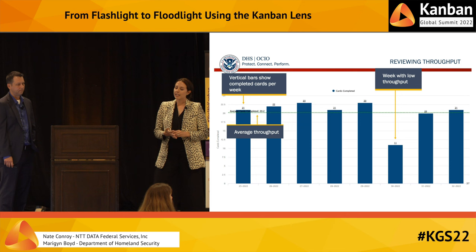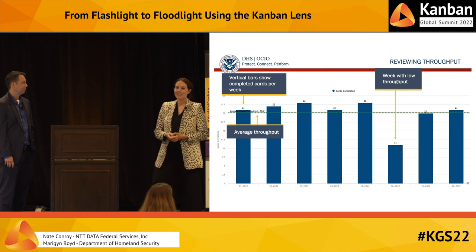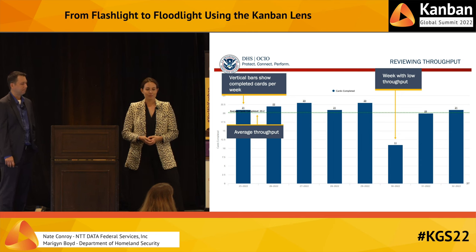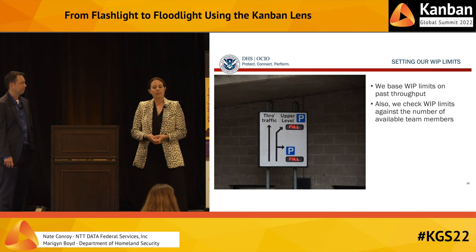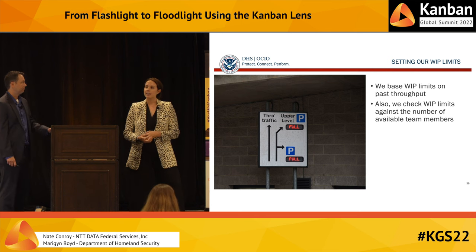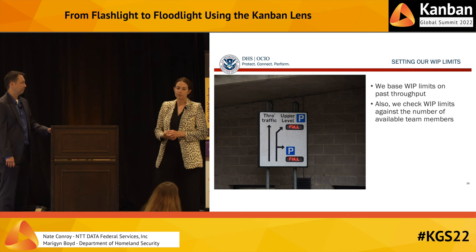So looking at 8 weeks of throughput works pretty well to smooth out anything where there's an abnormality, such as week 30, where we only completed 11 items. We had quite a few people in conferences and on vacation. But our average tends to stay near 20 cards. So we base our board WIP limits on the weekly throughput of 20 cards, and it's currently set to 9 items allowed in progress and 10 items allowed in our to-do.